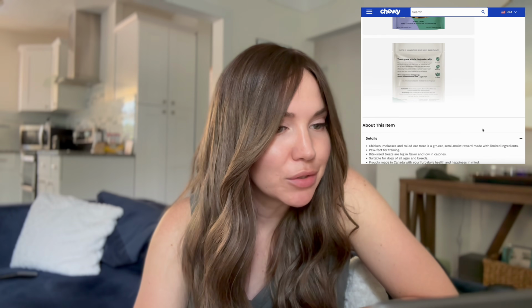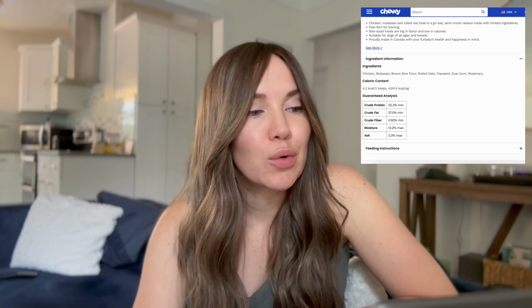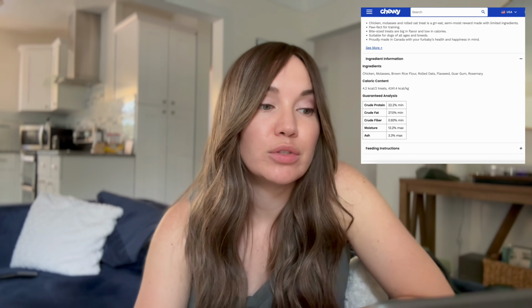All right, next up are Crumps. I've never heard of this brand, so let's see what they're all about. Front of the bag says 3 calories per treat. Love that. And that there's 0 artificial flavors or preservatives. So let's check out this ingredient list. Chicken, molasses, brown rice flour, rolled oats, flaxseed, guar gum, and rosemary.